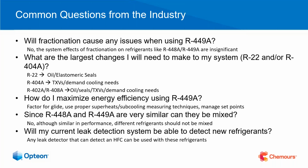If you have a leak, I'd say the bigger issue is that you have a leak, and topping off with liquid refrigerant will be the best way to fix that without having to remove the entire charge. Covered the largest changes you need to make to a system. So 22, 404, oil and seals, 404A, TXV, and demand cooling, 402A, 408A, all of them.